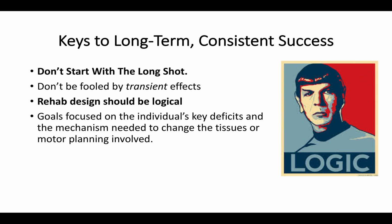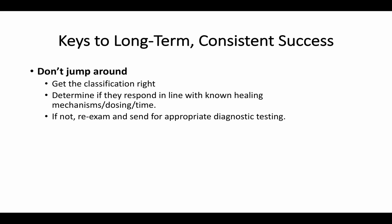The keys to long-term success with GRIP is to not start with the long shot, to not be fooled by the transient effects of an exercise, an injection, or a therapy, to design a rehab plan that is logical and can be followed by the client or athlete that you're working with, and it has goals that are focused on the individual's key deficits as well as the mechanism needed to change the tissues or the motor planning that's involved. In addition to this, it's important that we don't jump around. If you jump around, you're going to fall into the trap of paying more attention to transient effects than actually overcoming the key deficits involved. So we want to get the classification right, determine if the client responds in line with the known healing mechanism, dosing, and time, and if not, we're going to re-exam and send for appropriate diagnostic testing.